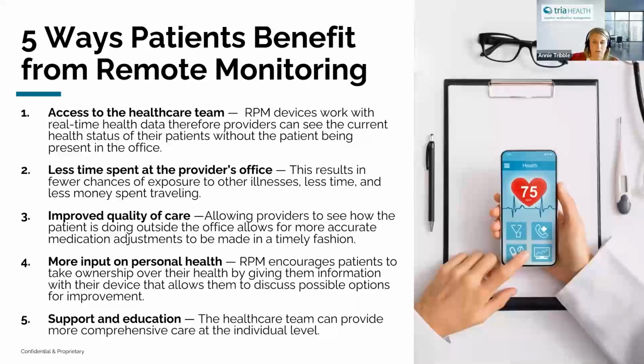Patients aren't the only ones that benefit from remote monitoring. Remote monitoring programs allow providers to see the whole picture of a patient's health rather than just that small portion of time when they're in the doctor's office. This allows the provider to be a better doctor and be a better provider. It allows them to make dose adjustments based on a wider range of data and allows them to be able to provide more education, discuss other treatment options and ways to continue to improve their health. So providers are providing their patients with better quality care.